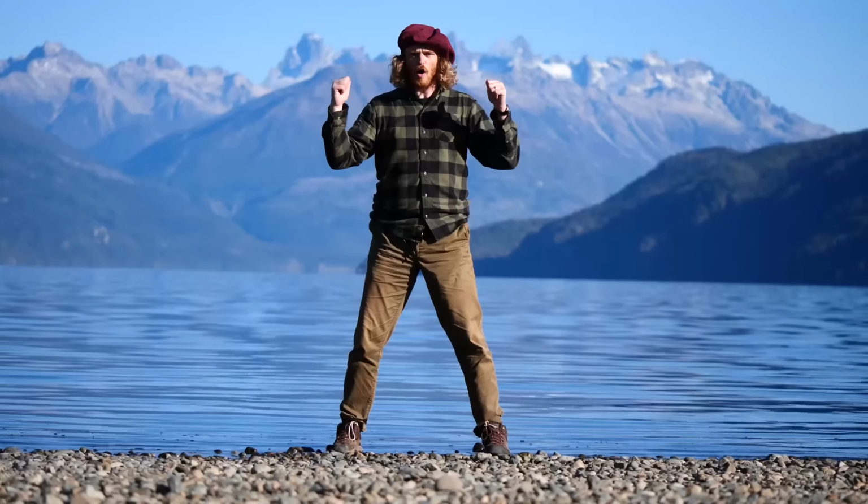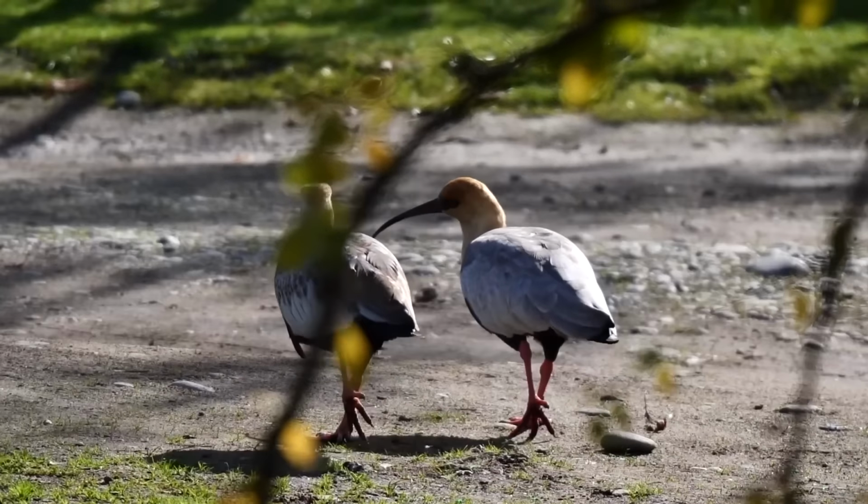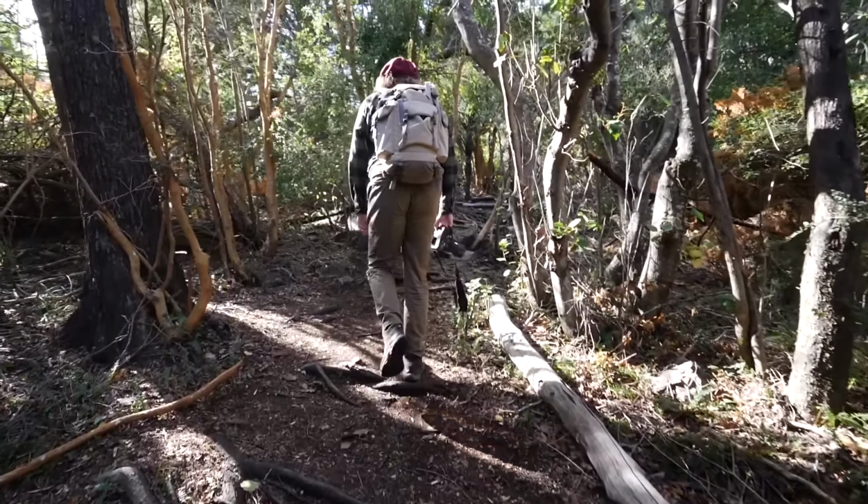And we've signed up to do a boat excursion in a few hours. We're going to be traveling all the way to the border with Chile. But more on that later. Right now, we've got a bit of free time, so let's go hiking.